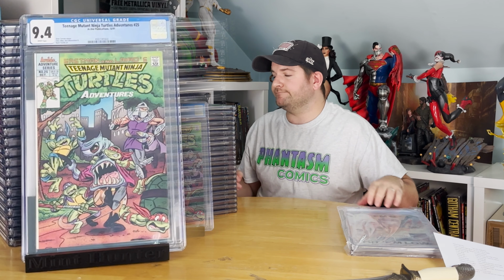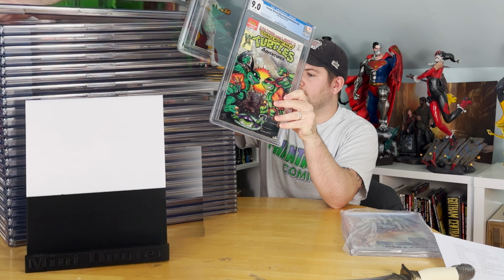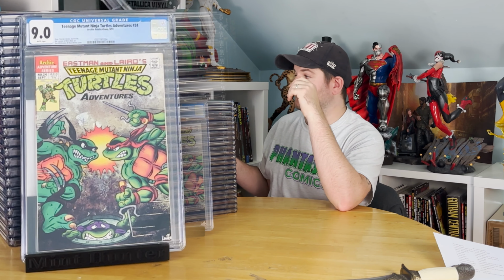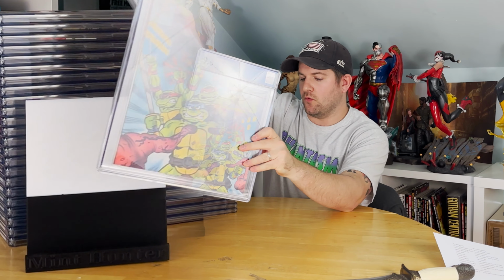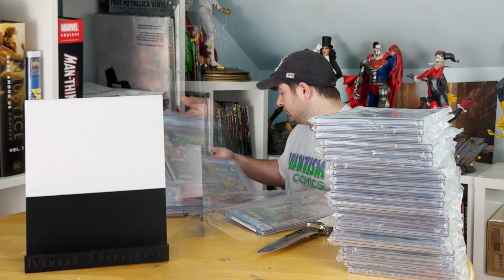I loved reading Sonic back in the day. And same thing from Archie. See if we can't get any more 9.8s. Now that I got one, I'm like, oh, it can happen. Last book, and then we're going on to our final box, issue 23, 9.6. White pages. Looks like we weren't quite done with the specials.